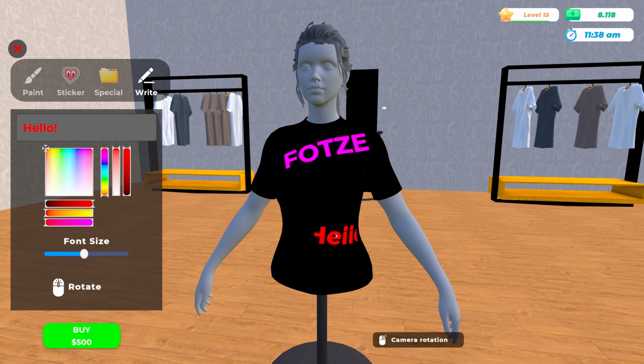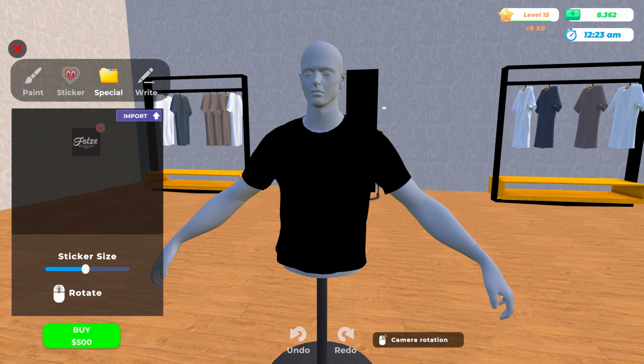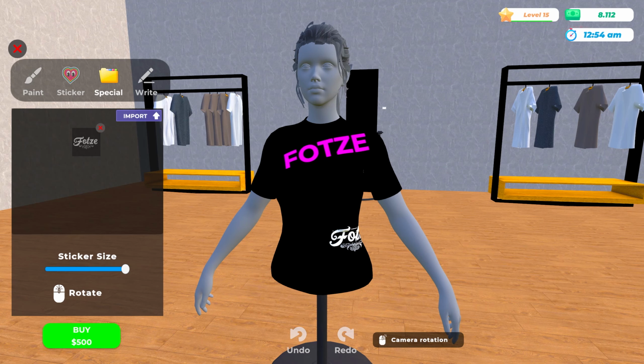It won't allow me. Fine. Go. There we go. Beautiful. We'll buy that one. But that's wild how I can't edit this. Hand rotation, buy, special, right.